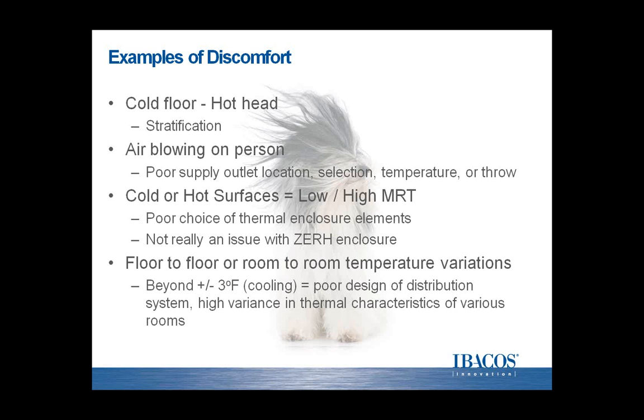The other main discomfort problem we can see is air blowing on people. Sometimes this is beneficial, especially in the cooling mode. This can be a useful tool, but typically with the air delivery temperatures that you're doing with an air conditioning system at 55, 58, 60 degrees, that air feels unpleasantly cool on people as a draft, and similarly, if they're feeling that draft in the heating mode, they may feel it as a cooling effect on their skin and not be comfortable.